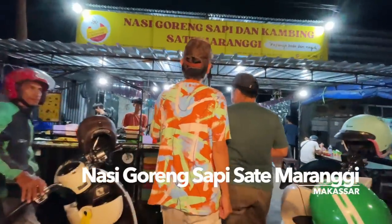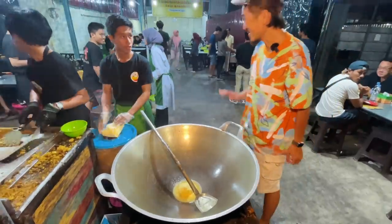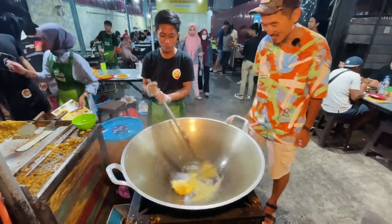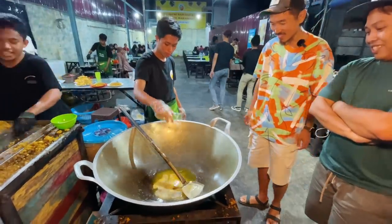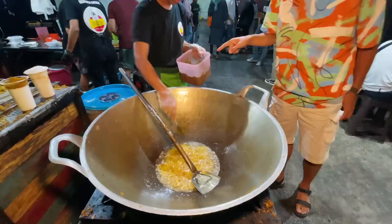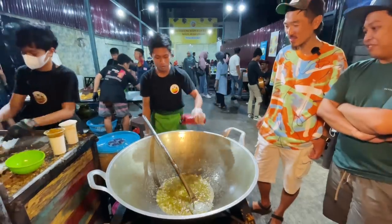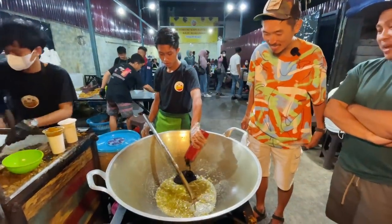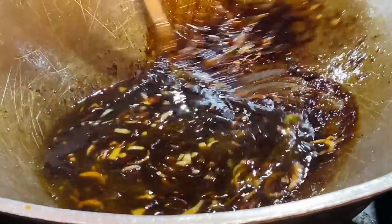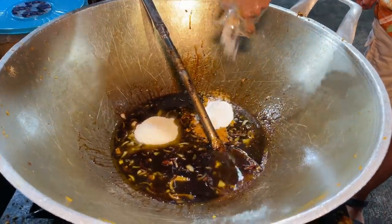Oh, nasi goreng, sapi dan kambing. Oh, they just start. Assalamualaikum. Nasi goreng, master. Wow. With cooking oil, the onion. Oh, yes. You know what this is? Oh, that's a secret recipe. That's another ingredient. MSG time. Wow. Cumin and salt.